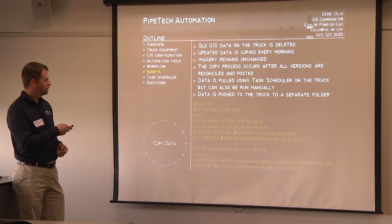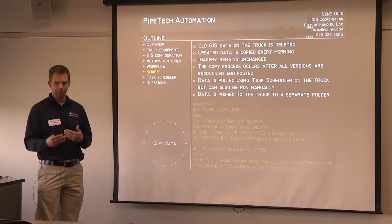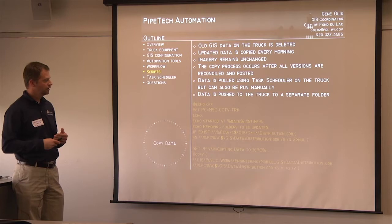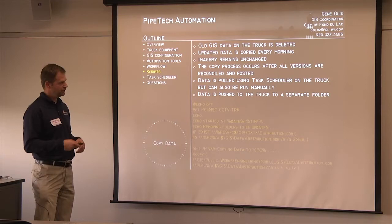And actually, we're doing two things. We're pulling the data to the truck, and we're pushing the data to the truck as a backup, because sometimes our scripts don't always work. There might be a break in the Wi-Fi connection. We've gotten several calls this summer about the data not opening in PipeTech map, and we found out that for whatever reason the data didn't copy over. So we made a plan B process, and we're running a separate process to push the data to the truck as well.